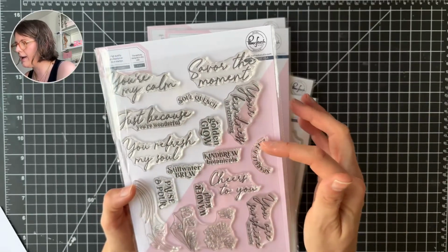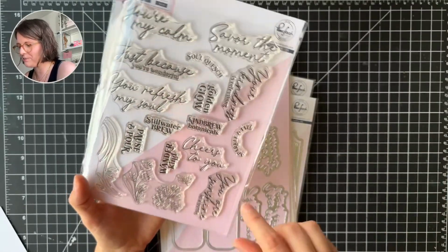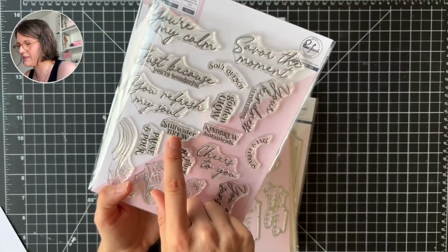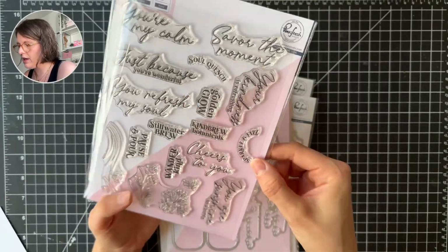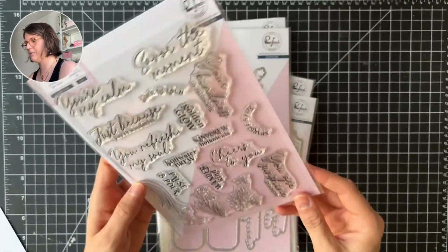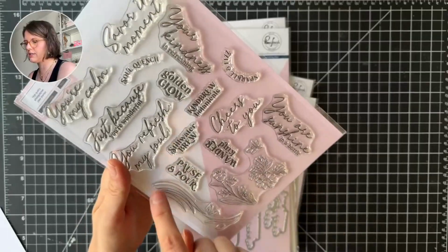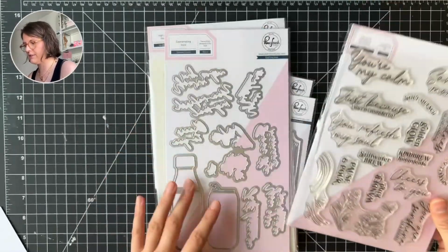but more like sort of like brands for your soda can or your bottle, some like Stillwater Brew, Golden Glow, Soul Quench, Pause and Pour, Sparkle and Fizz, and Kind Brew Botanicals. And you also have these florals and this kind of swoosh with some leaves.